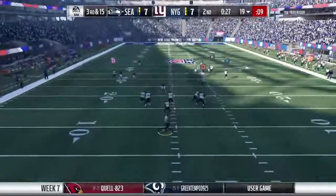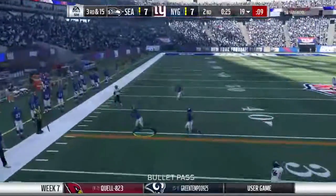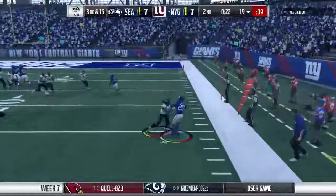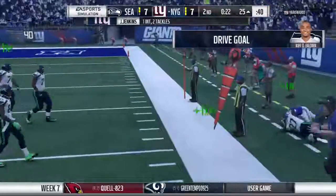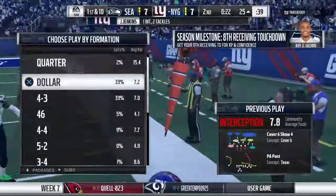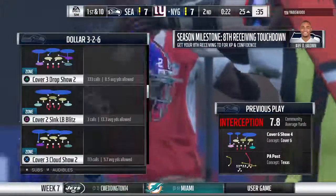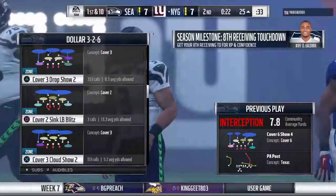Off the fake to Lacey, here's Wilson. Looking for Baldwin, intercepted. Picked off by Janoris Jenkins. You don't see this often. A quarterback of his caliber, 2 first-half interceptions. It's absolutely surprising because it happens so rarely.